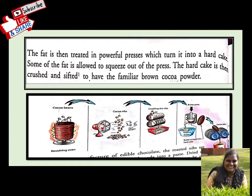If you have seen your mother making chapatis, for that they use something round in shape. If you can see here, this is what I'm talking about. So what they do is they put it inside this sieve, which has very tiny holes in it, and when they put it inside the sieve, what comes out is the brown color cocoa powder.